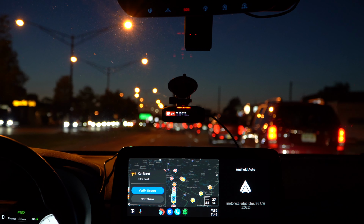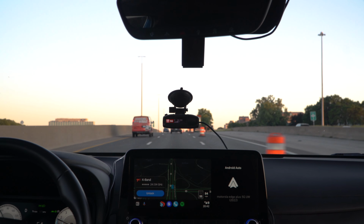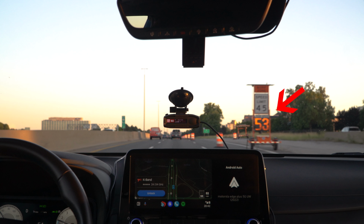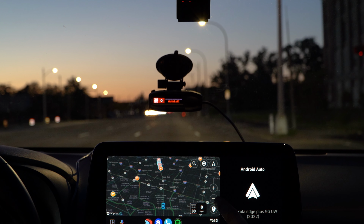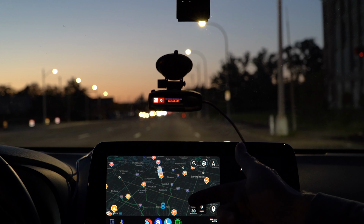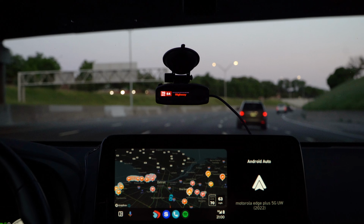Here we are receiving a KA band alert and a K band alert that Escort's AutoLearn intelligence locked out for us automatically. And when we zoom out, we can see all of the alerts across the whole of the Motor City. There's a lot of stuff on that screen.